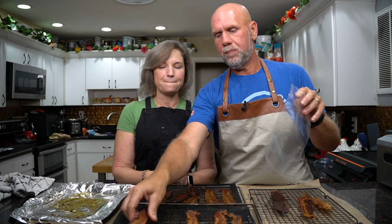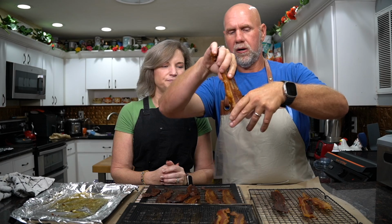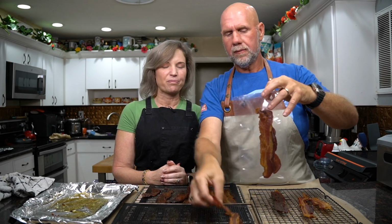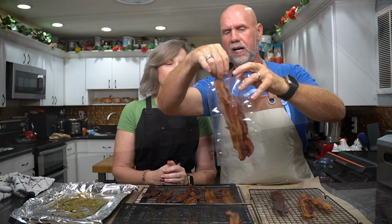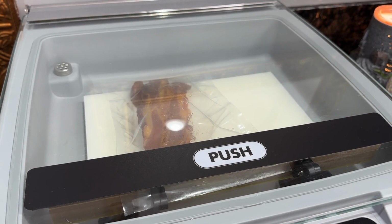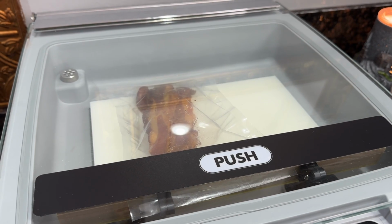Go ahead and just make up a whole bunch of it. Here's the best part. If you have a vacuum sealer, we can go ahead and just package those puppies into our vacuum sealed bags. We'll go ahead and seal this up. Here comes Rachel's favorite part. My favorite part.